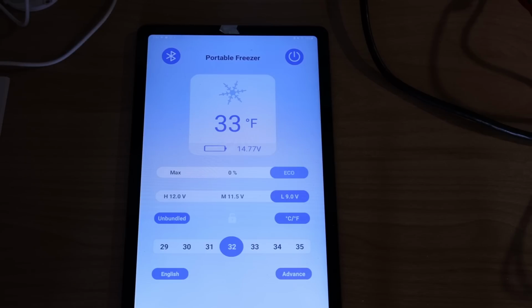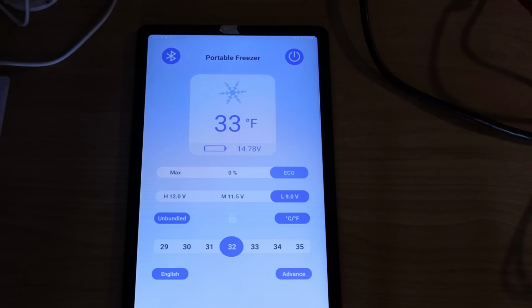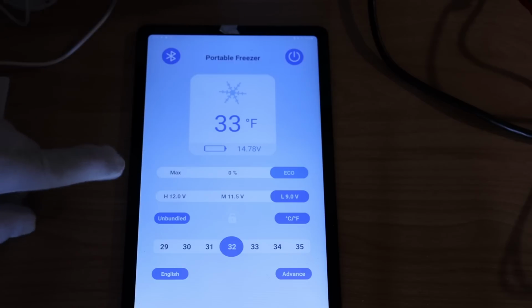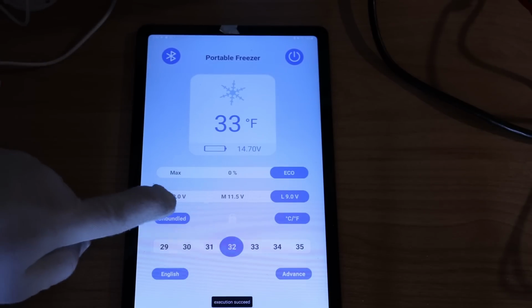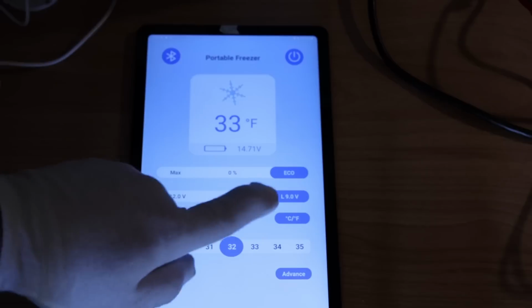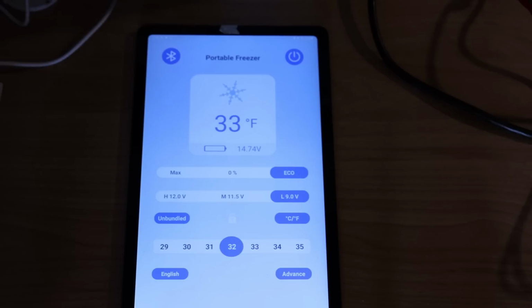Okay, let's take a quick look at the app. This is what the interface here looks like. That's the current temperature, current voltage of the battery, which is not in because I am charging it right now. This is where you could set eco or max mode remotely. This is where you could set the voltage of the battery. So if you have this plugged into your vehicle, you can set it at 9, 11, or 12 volts. I usually have it set at the lowest setting. You can change Fahrenheit to Celsius.